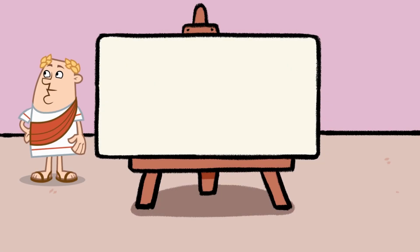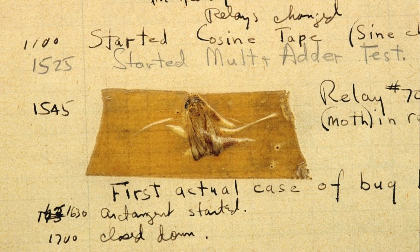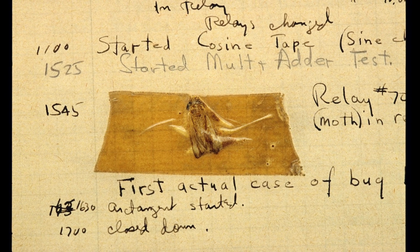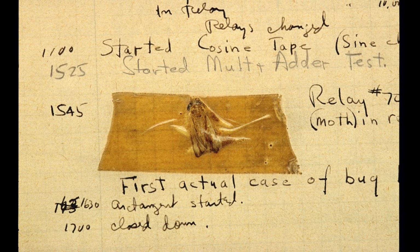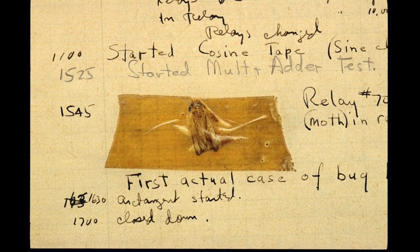And here's the crazy part. They didn't just fix the issue and move on. They actually documented it in their logbook, taping the poor moth onto the page with a handwritten note that said, "First actual case of bug being found." And just like that, the term debugging became part of computer history.